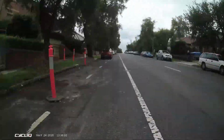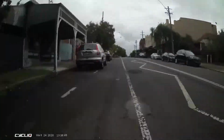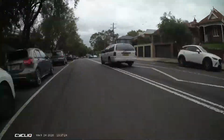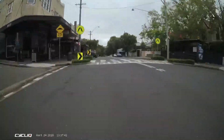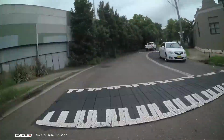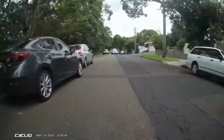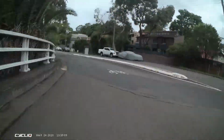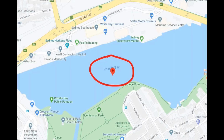Now you might think this next bit is pretty stupid, and yes, it is stupid. Why did I go this way? Well, because I had a choice of a couple of different ways, and I just thought I'd try one way. And I eventually gave up on it and turned around and came back because I could find no signage in this direction telling me if I was going in the right direction or not. Where is the signage? Where's the diversion signage? I mean, as you know, Roselle Bay is out there in the middle of the bay somewhere. It's 100 metres offshore. Where am I supposed to go? You know, if I'm a tourist or if it's dark, you tell me.